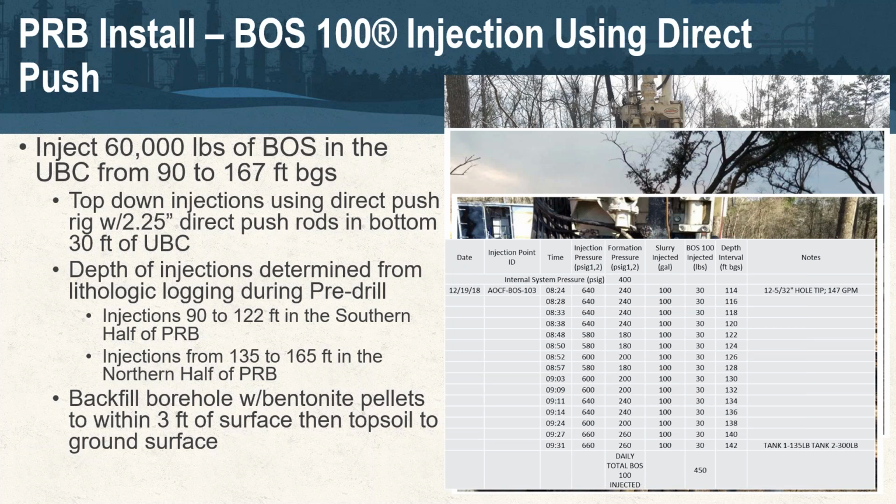The other thing that Mike's showing you, this is an excerpt from our injection table, and Mike kind of discussed this. If you look, this is injection point 103 of the 130 points. You can see the time and date we injected it. If you look, you see an injection pressure. That's the gauge pressure that you're reading there at the discharge of the pump. It was 640 psi. But then what you see at that first interval, you see the internal system pressure, which is above, is 400, so you subtract that out. So what the subsurface was seeing was anywhere from about 180 psi at these depths to 240 psi.